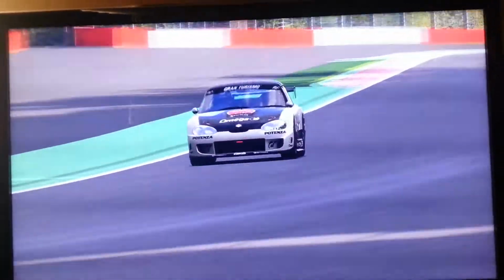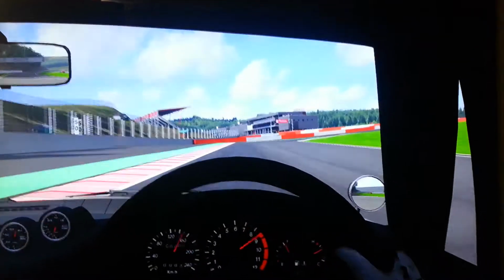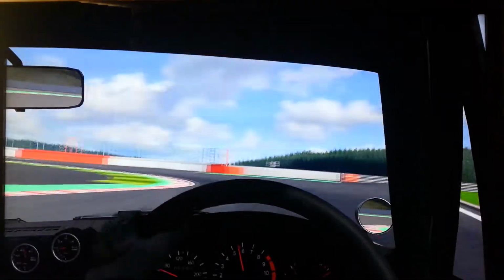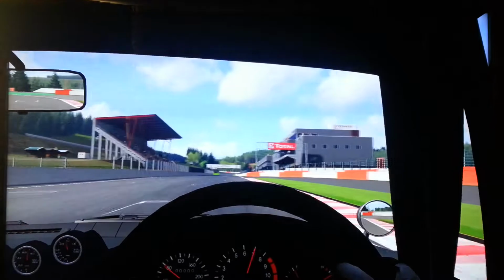So I'm just going to talk you through a lap, as is normal on my videos, so I'll get on board. So here we are coming to the bus stop chicane. It's important to get a good clean exit out of here and not to put the gas down too early or the back will slide out.